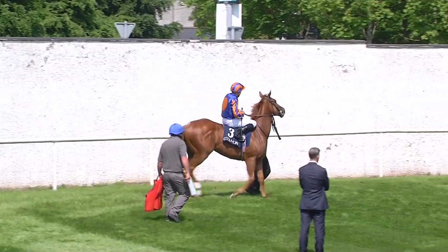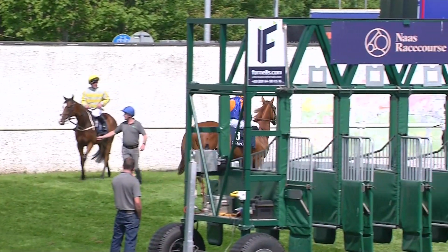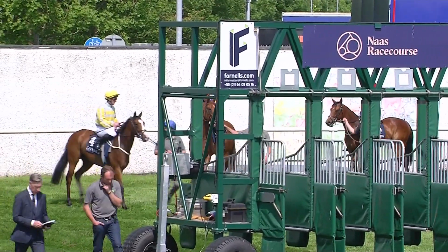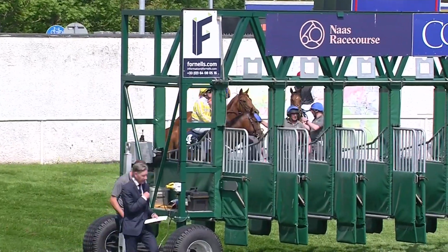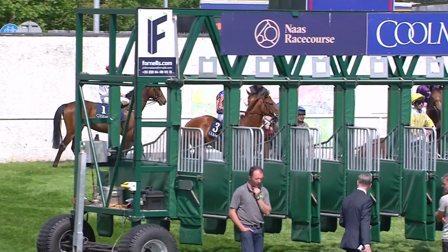The thing, Jane, I was wondering from the parade ring, number 3, Fairy Godmother, Sparkling Sea. I was here when they met on the Monday at Punchestown, and for me, Sparkling Sea was a far sharper, more ready type on debut than Fairy Godmother. How did you make them in the ring? If you didn't have a race card, you'd say the pair of them were colts.